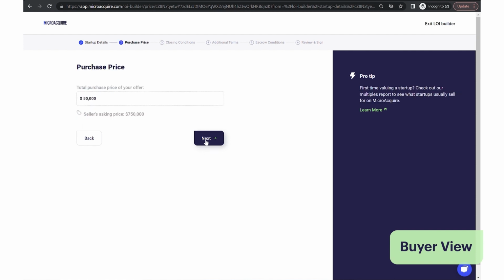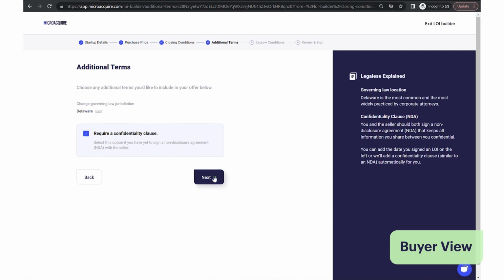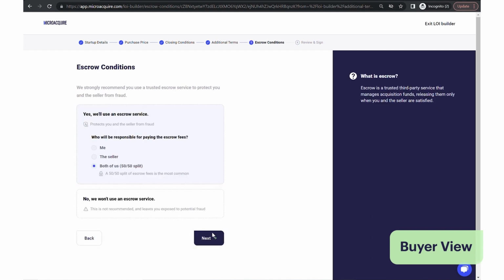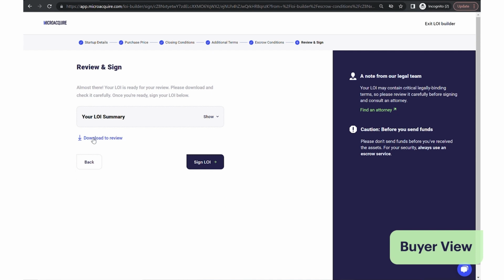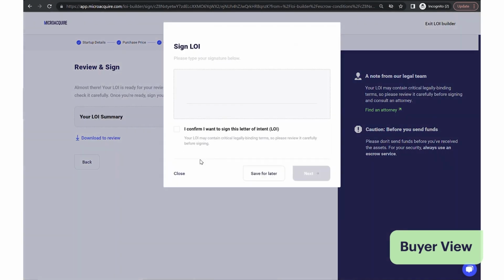So in this example, I'm going to quickly walk through sending a letter of intent, $50,000 for the startup. And we also have certain terms that might be important to you, such as retaining certain employees, non-compete, requiring a confidentiality clause, who splits escrow, and much more. You can also download your LOI to review before sending. When you're ready, you simply sign the LOI, and this will be sent to the seller for them to review and potentially accept the LOI, and then you proceed with due diligence to potentially acquire the startup.